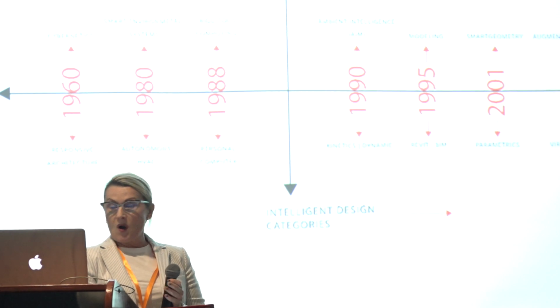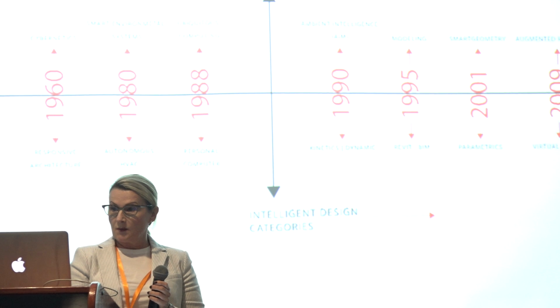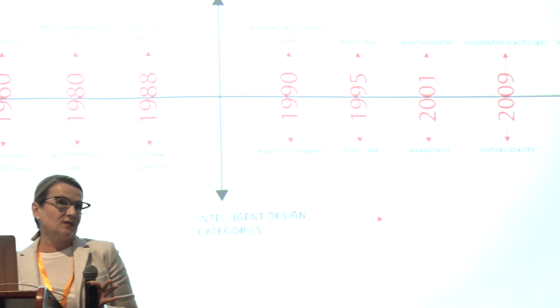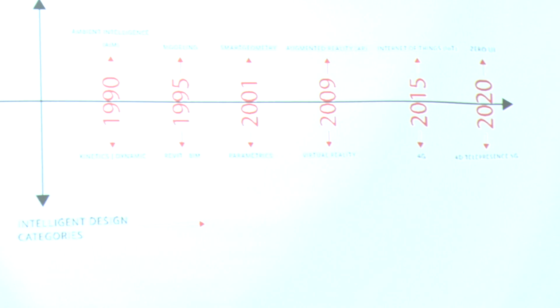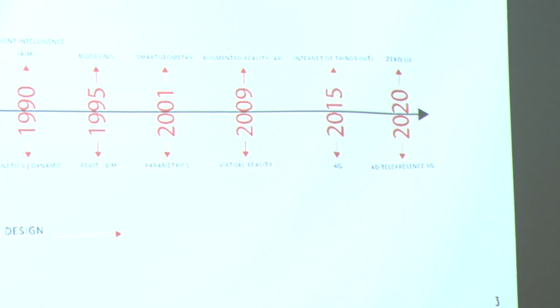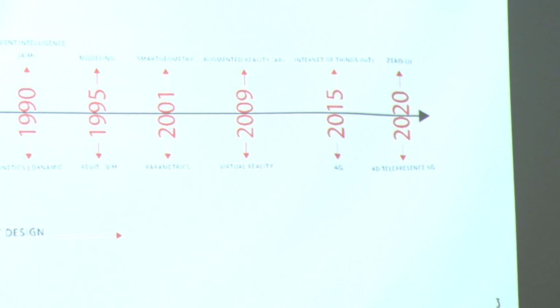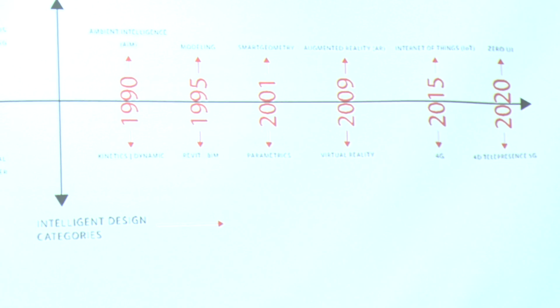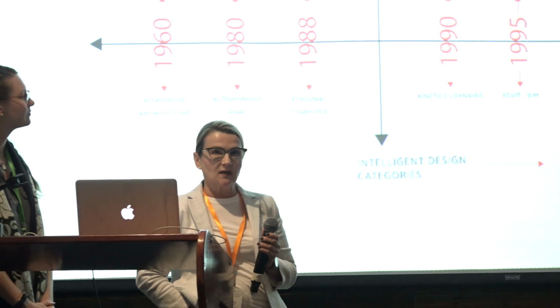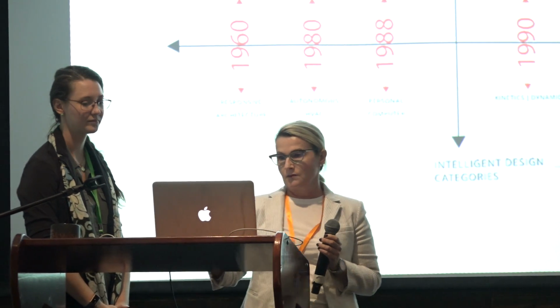And then as we move on, in 2015, approximately, we started to really see an influence of the Internet of Things. And then by 2020, 2025, we will really see a full release of even having our computers or screens through zero user UI, which is prompted by 5G technology.